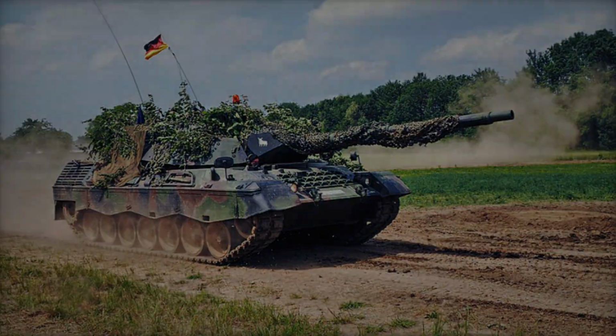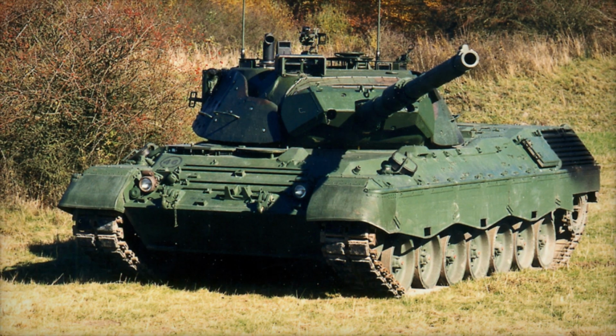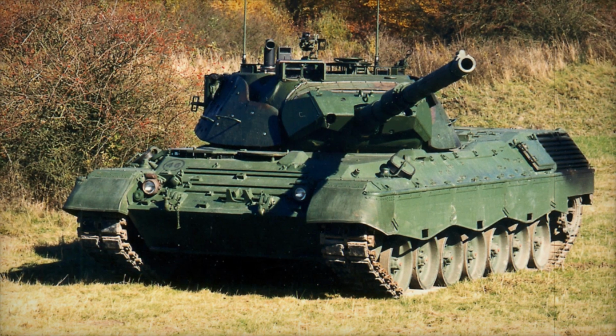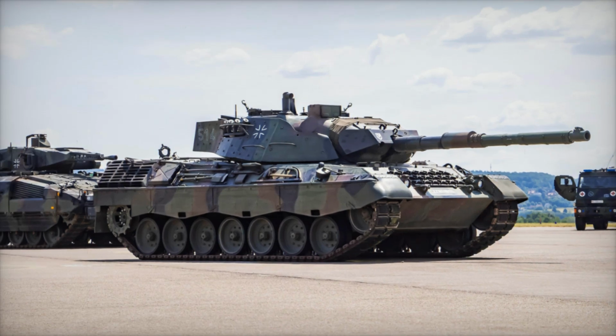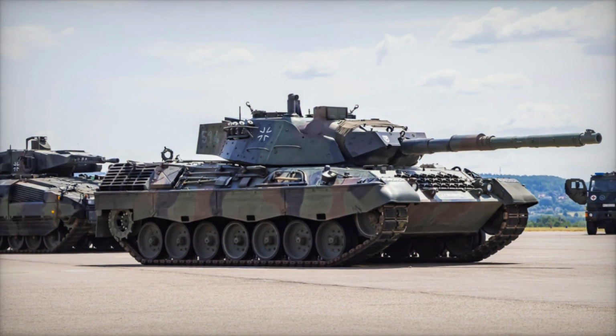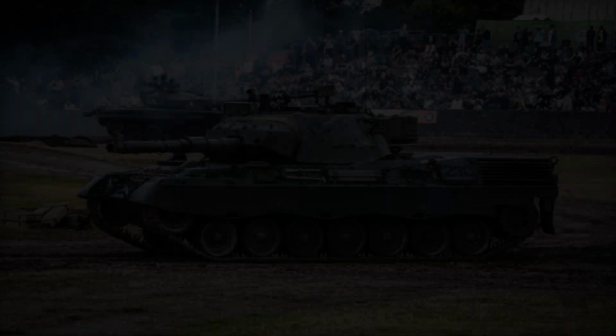Today we're taking you on an incredible journey through the creation and legacy of the Leopard 1, a tank that not only cemented Germany's place in the global defense landscape, but also became a symbol of technological excellence. Stay with us, because the story of the Leopard 1 is filled with ambition, ingenuity, and a touch of rivalry that changed the course of history.